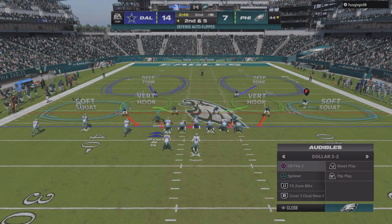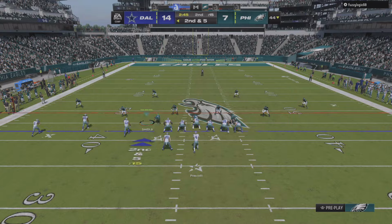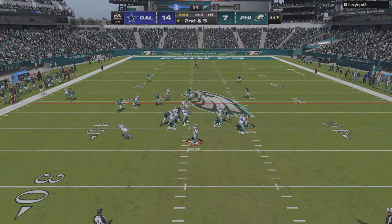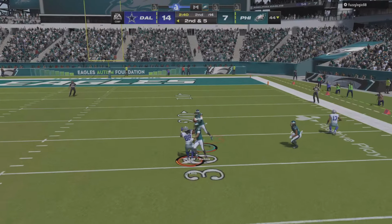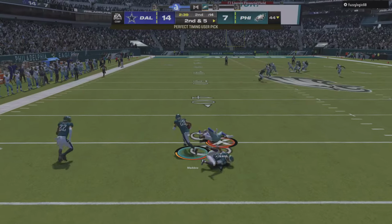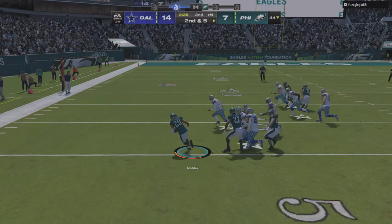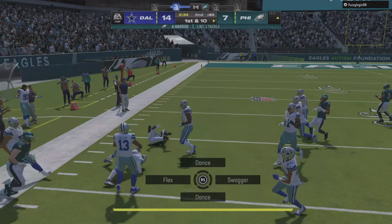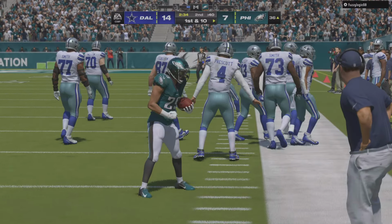Second and five. To throw is Prescott. Into double coverage, and it's intercepted. Picked off by Avonte Maddox. And they will finally get him down as he's all the way to the 36-yard line.